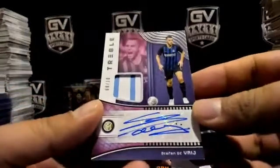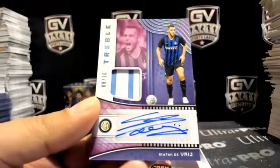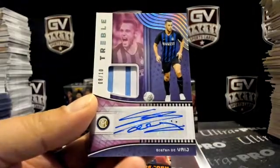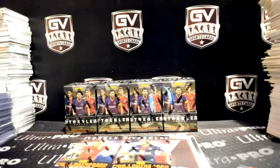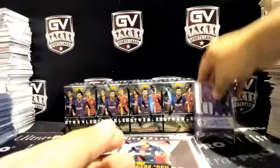Stefan De Vrij, 8 of 10 patch autograph. Inter, Gustavo. Inter's got tons of hits in this one. Tons of hits. I think they definitely by far got the most hits in the product.